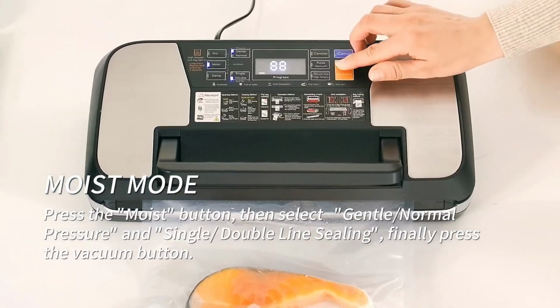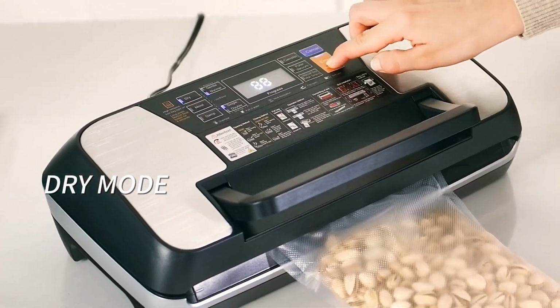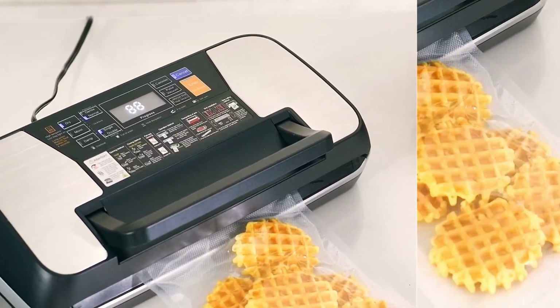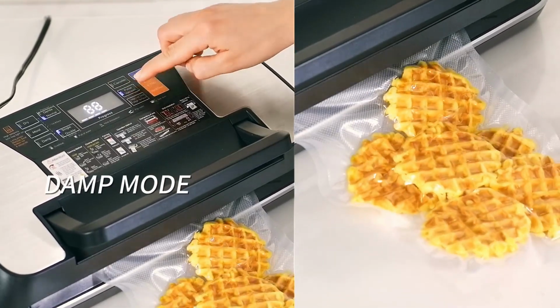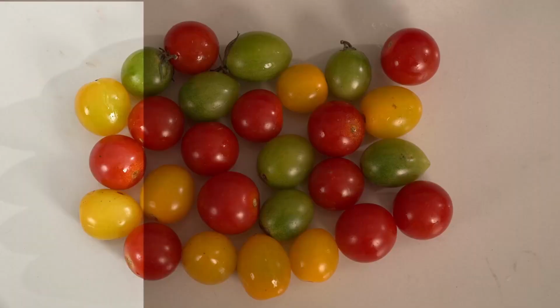Plus, it comes with a built-in cutter, so you can customize the bag size. And the LED indicator lights let you know when the sealing process is complete. But it works best with specific vacuum seal bags. If you're using regular Ziploc bags, it won't be as effective.